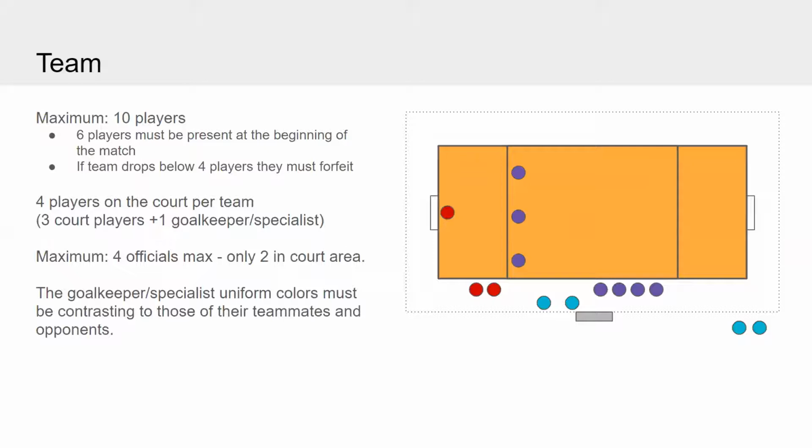As I already mentioned, goalkeepers and specialists have to wear a different colored uniform that is contrasting to the one that their teammates are wearing, but also their opponents. We know that from indoor pretty much, except with a new rule where we can now substitute a player in without changing the jersey color. Previously, the player also needed to have the goalkeeper's jersey color before entering the field as a 7th player.